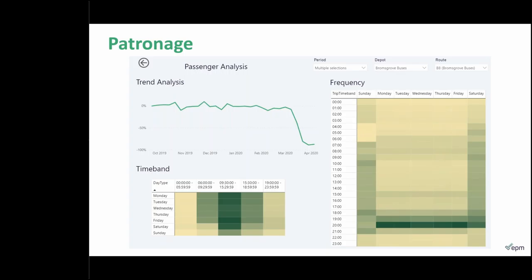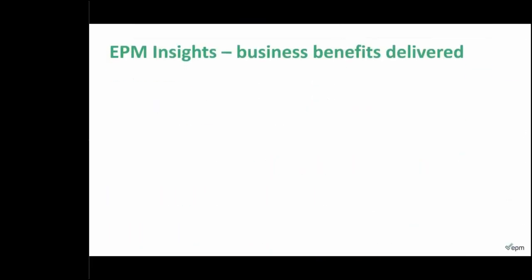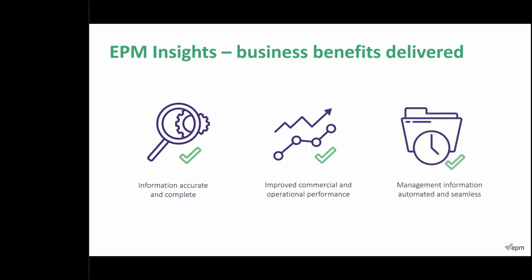Okay. So then it's possible to keep drilling down into this data. So as we drill down again, we can then start to focus on other areas. So what are the trends between days? Obviously important. What are the services at times of the day which are not carrying passengers? And then management time can be focused on developing action plans to address these issues and ultimately focus on working to try and optimize their networks.